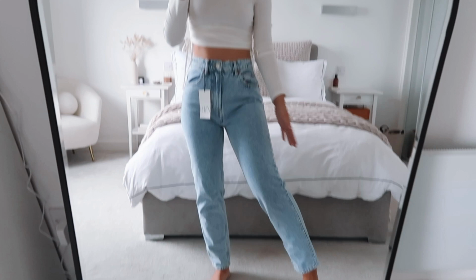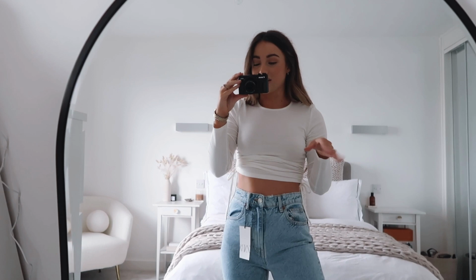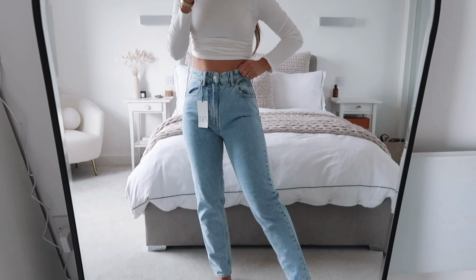Obviously you don't need every single colour in the mum jeans, just for me they were a jean for the first time in ages that I found that fit me perfectly, so I just got them in three different colours because I wear them all the time. But let's see if some of the other newbies trump up to be my favourite.